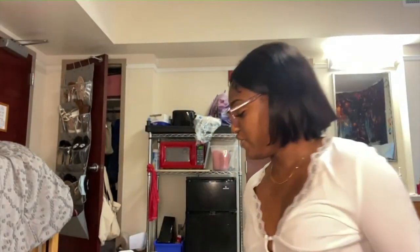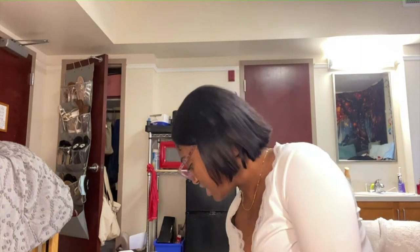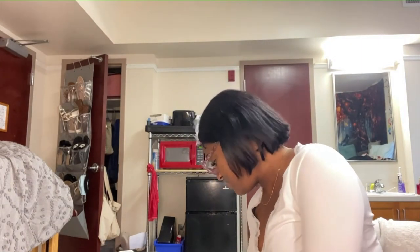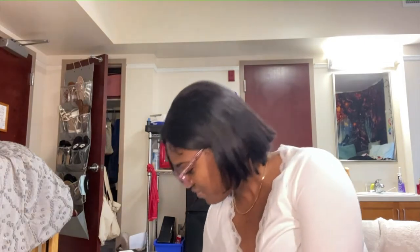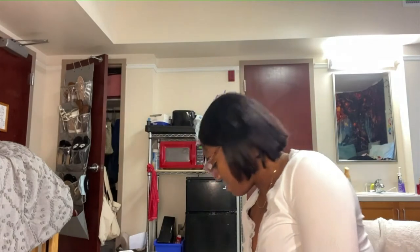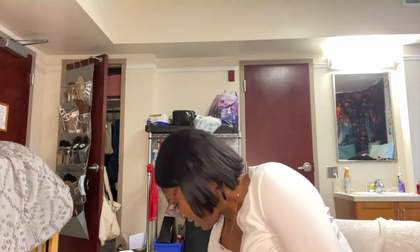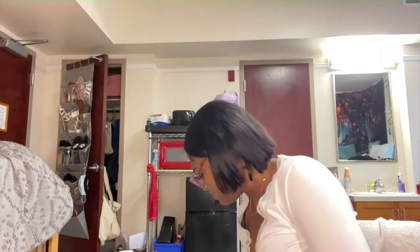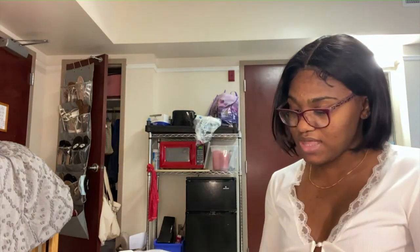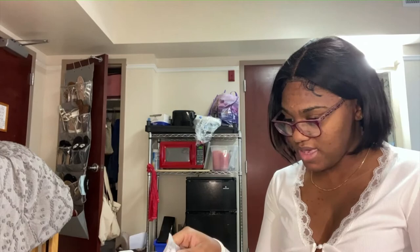Let me dig in there for the skirt, y'all. This box is so big. I am literally in shock at how much I got. I don't even remember half of this. I don't remember ordering, adding to cart, none of this, but I'm gonna hope and pray that everything looks cute, you know? Because I do not like returning anything, okay?